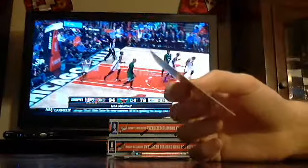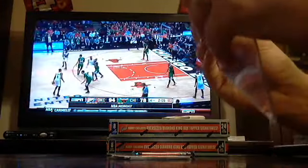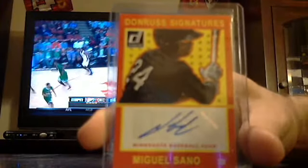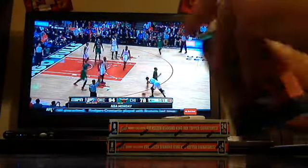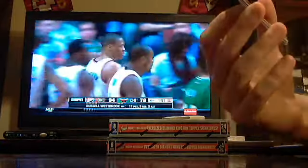Your auto is going to be a Minnesota Twin. Miguel Sano, Minnesota Twins, it's not a bad one. Base. Last pack, box number two. Finish with a Hall Worthy of Miguel Cabrera, Detroit Tigers.